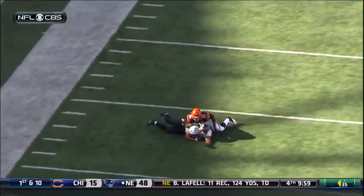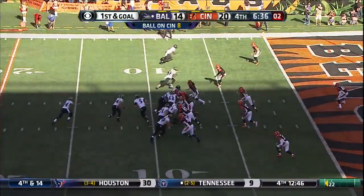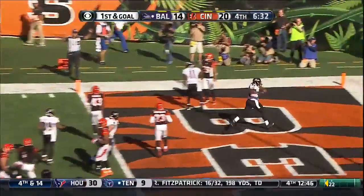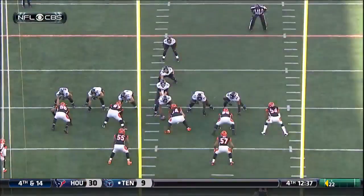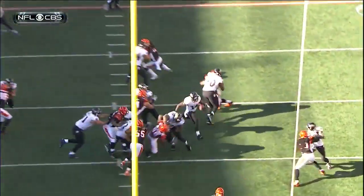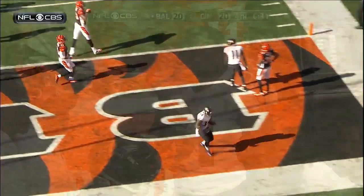And Jeremy Hill comes back to Taliaferro in the backfield. Taliaferro left side, going to the end zone. Touchdown! Sack, fumble, and here we go on 1st down. Look at the blocking. There is every terrific single blocking person.